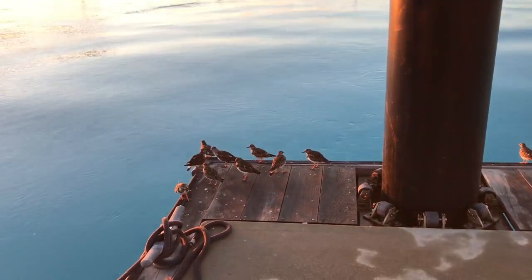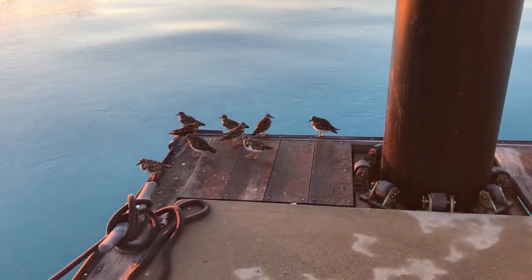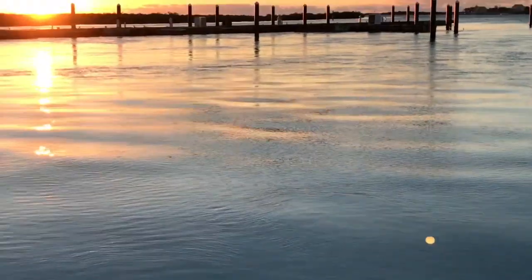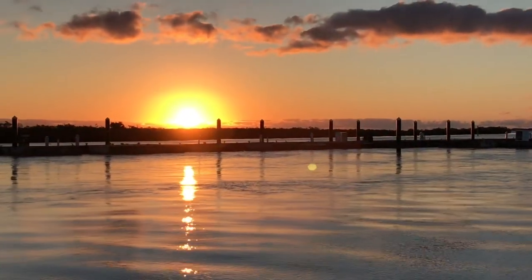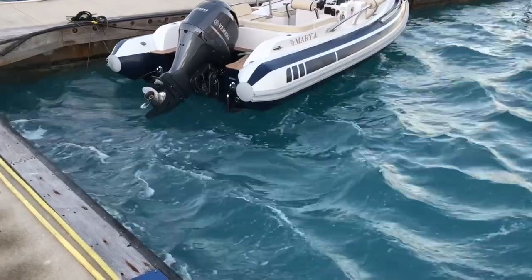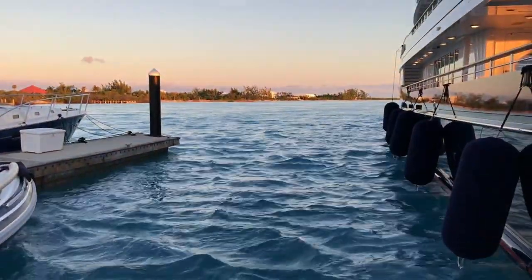I just walked out to get a picture of the sunrise, and these guys are right here next to me, and there's the sunrise. I took this clip to give you an indication of the tide that comes through here. You'll definitely want to look at the tide before entering.